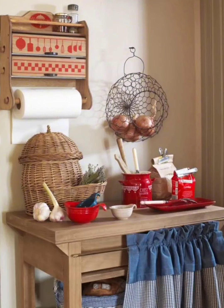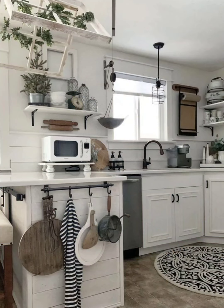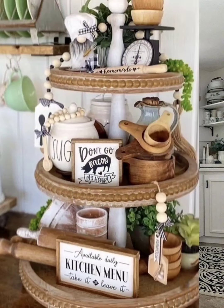By the end of this video, you will be equipped with the knowledge and inspiration to create your very own cottage kitchen haven, regardless of the size of your space. So get ready to embark on this delightful journey of cottage charm and functionality. This video contains a lot of cottage kitchen design ideas, so watch this video till the end. It will give you benefit.